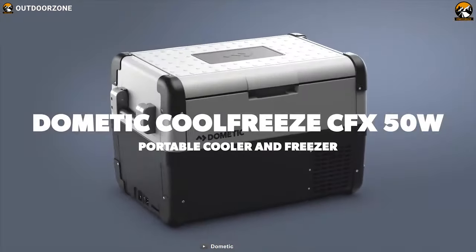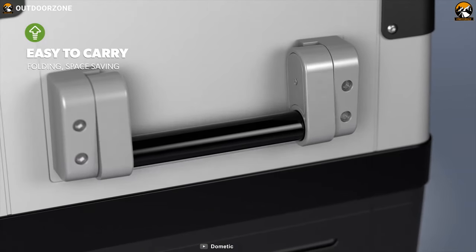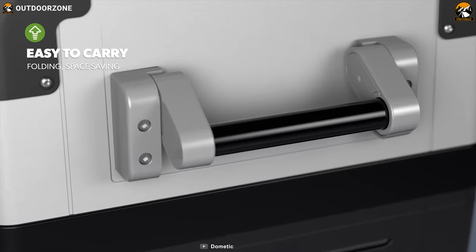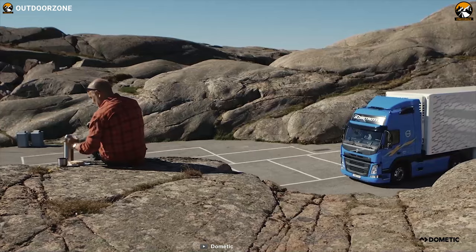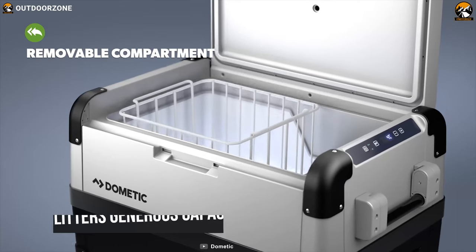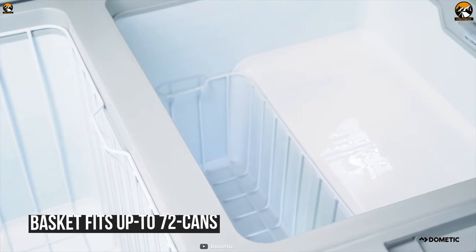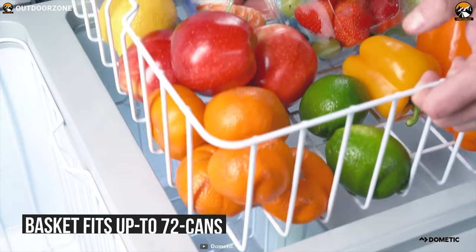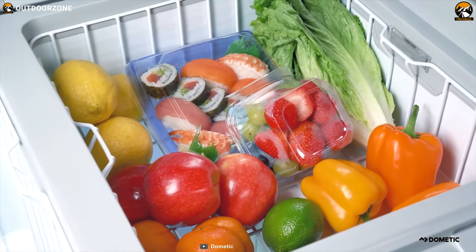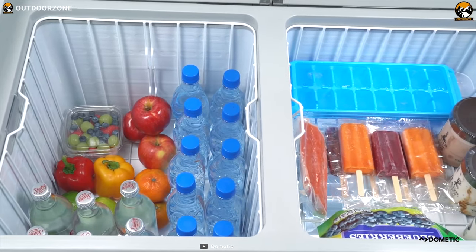Meet the Dometic CFX 50W Fridge Freezer, which delivers the best overall performance and books its spot in number 1 on our list of power coolers that you can get to enhance your outdoor trip in the sun. Its icy chest has a generous capacity of 50 liters and comes with a basket that fits up to 72 cans, allowing you to store all of your camping food and beverages in one go and keeps them fresh.